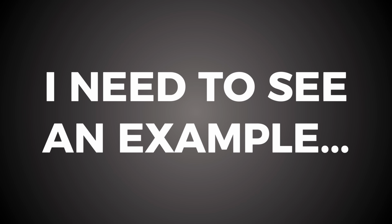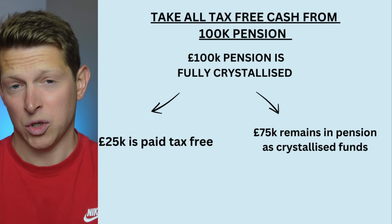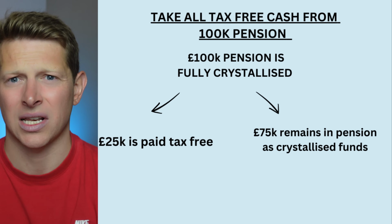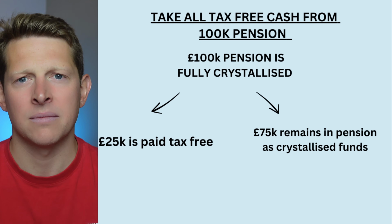Let's see an example of a £100,000 pension. So when you come to take your tax-free cash, this crystallises your pension, which sounds extremely confusing. But bear with me. So let's use Del Boy as an example. He takes all of the tax-free cash from within his pension, so he crystallises 100% of it. 25k will be paid to him tax-free, and the remaining £75,000 would still be within the pension, but it would be moved internally and be classed as crystallised funds. He can still take income from these funds or lump sums whenever he likes, but the income would be subject to income tax at his marginal rate.